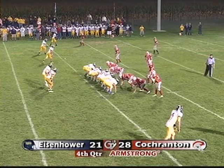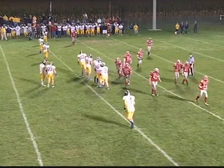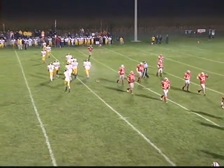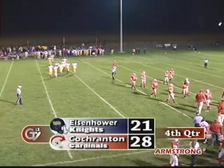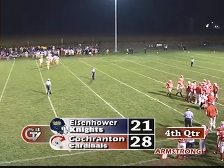Johnson in the backfield. And into the shotgun goes Wilston. And timeout is going to be called by Cochranton. 28 Cochranton, 21 for Eisenhower. 4:53 to go in the game. More right after this 60-second timeout.